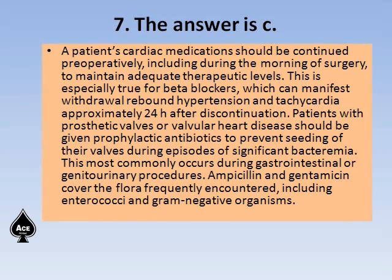The patient's cardiac medication would be continued preoperatively, including during the morning of surgery, to maintain adequate therapeutic level. This is especially true of beta blockers, which can manifest withdrawal, rebound hypertension and tachycardia approximately 24 hours after discontinuation.